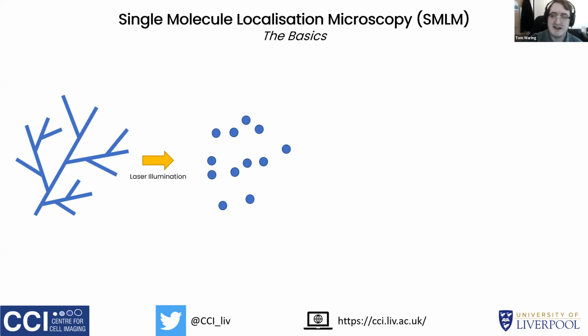You then capture this blinking over the course of a time lapse. Now, this time lapse can be anywhere between a couple of thousand frames and 20, 30,000 frames, depending on the structure that you want to image and the fluorophores that you're using for the experiment. But what the software will do is take this time lapse and go through it frame by frame, locating each blinking event in each frame, and it will then tabulate all of those coordinates that it's found into one big table. Now, this table can contain thousands upon thousands upon thousands of events.